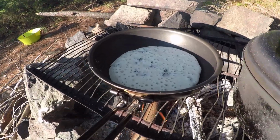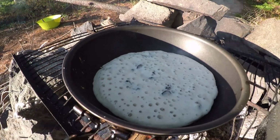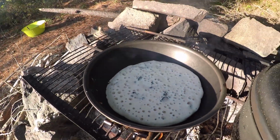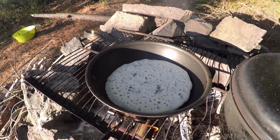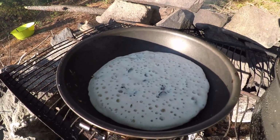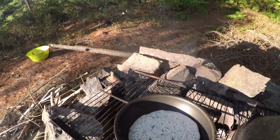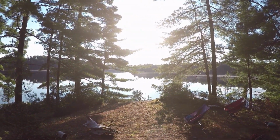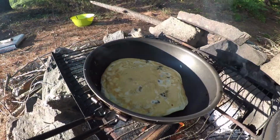For breakfast today we're having pancakes and got dried blueberries and dried cherries in there. I'm not too sure how that'll turn out, if they'll rehydrate or not, but that's getting ready for its first flip. And we have a beautiful morning here.